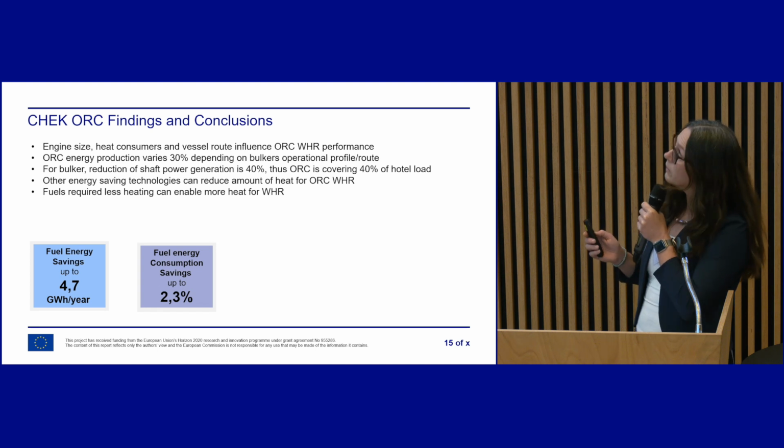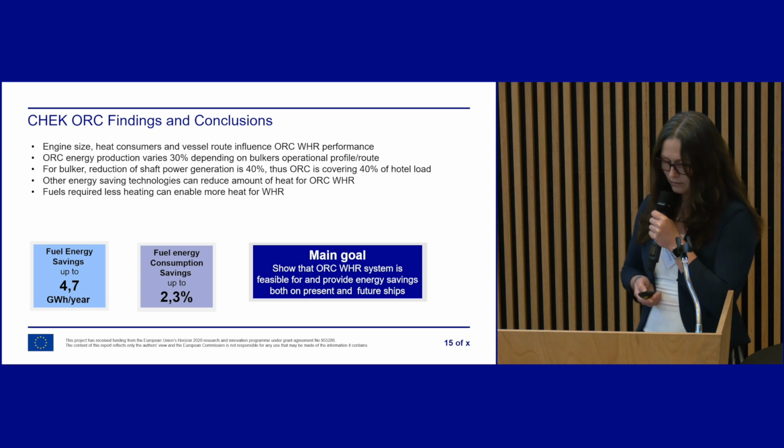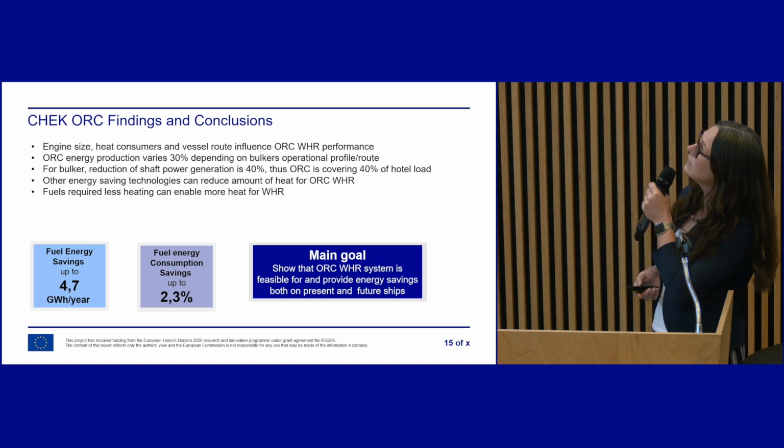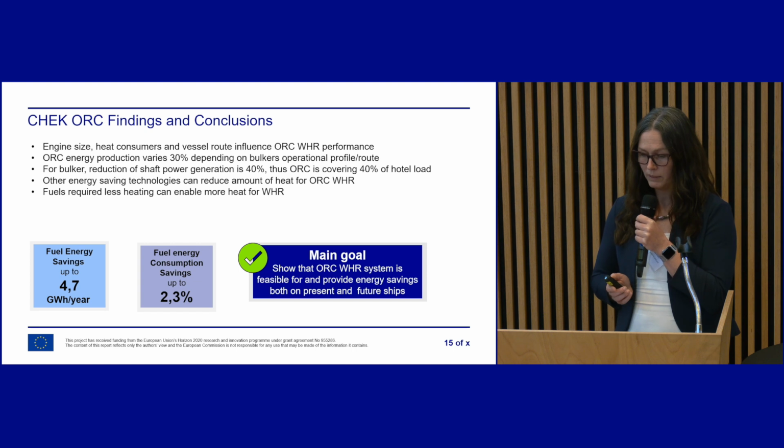Thus, I can now with confidence say that the Climeon goal with the Czech project, to show that ORC waste heat recovery system is feasible for and provides energy savings both on present and future ships, is accomplished.